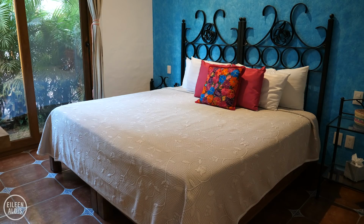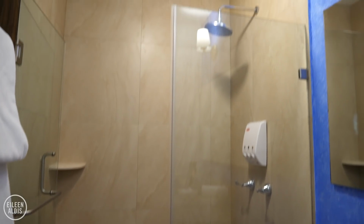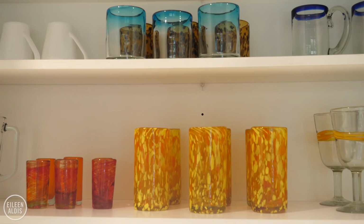And then in the bedroom, there's a huge bed with a nice pillow top kind of feeling mattress. And I love in the bathroom that there's a huge rainfall shower head, which is really nice. But I think my favorite part about being here, other than the amazing view of the pool of course, is having a kitchen, because that is a treat that we don't often get. It's nice to have the option.